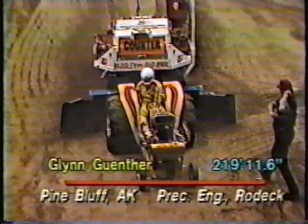219 feet, 11.6 inches. This will drop now Larry Kupshaw into second, Brad Shively will drop to third, and Richard Peters will be number four.